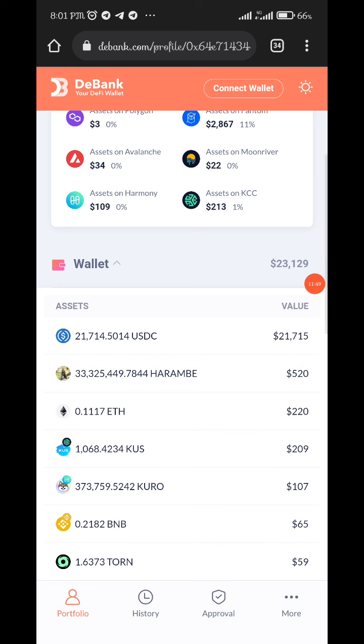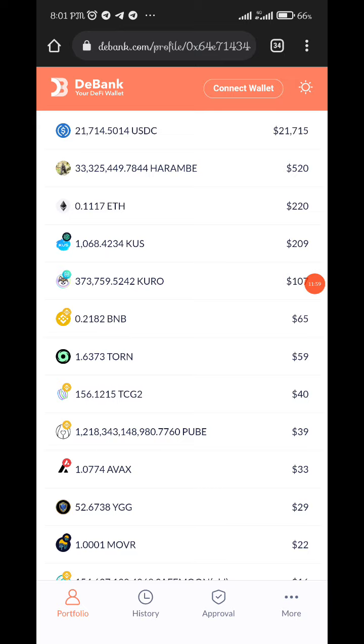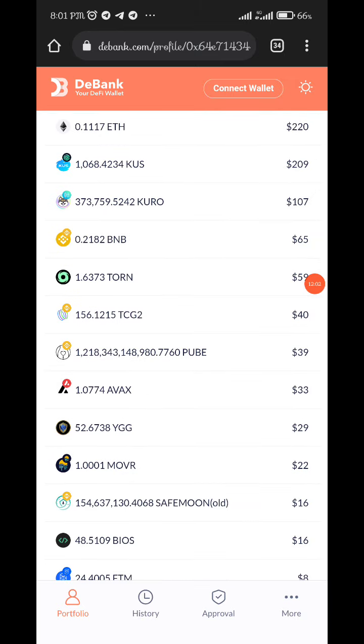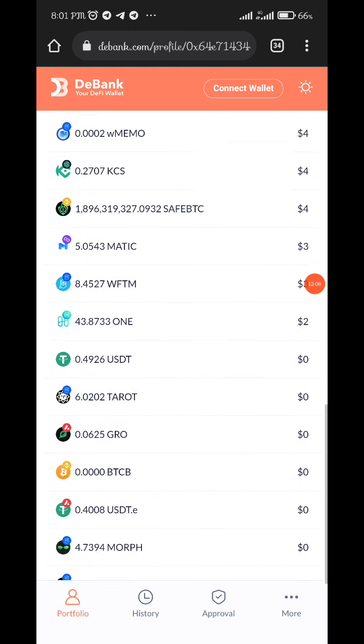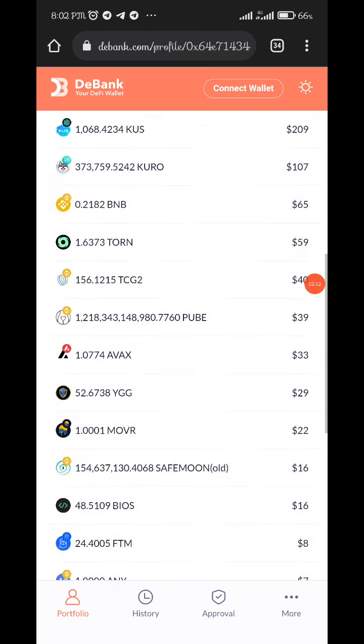You can see USDC, for example. Now this Harambe, you don't know what it's about. You can just go and research the token. What type of token is it? Why did he buy this token? You can see SafeMoon and other things in his wallet. You can just go and research those tokens. But now you already know what he is holding, but you don't know what he will be buying next.